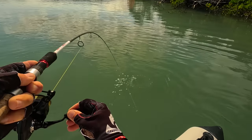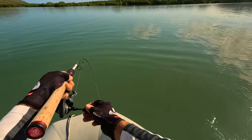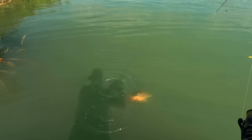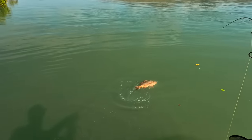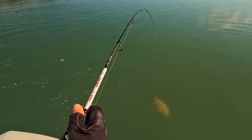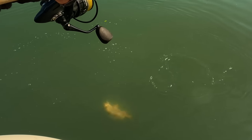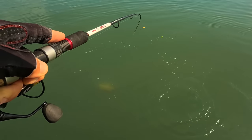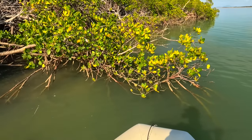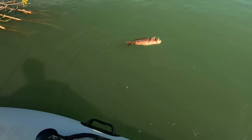No, get out from under there. No, get out. Look at the size of that thing. Oh, we've got food. Oh, actually, I gotta get it in first. Oh, that is a big fish. That's what I've been waiting for. Oh, and that was the second one that came out. There was 3 or 4 in there. Oh, look at the size of you.